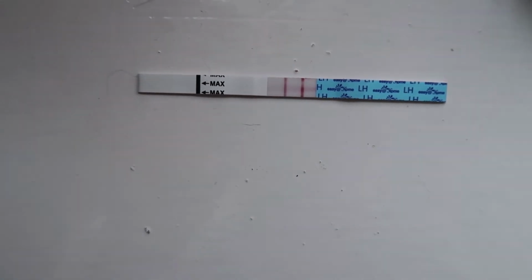What's going on with this hair? Literally have just woken up. So this is what it's looking like. That looks pretty dark to me.